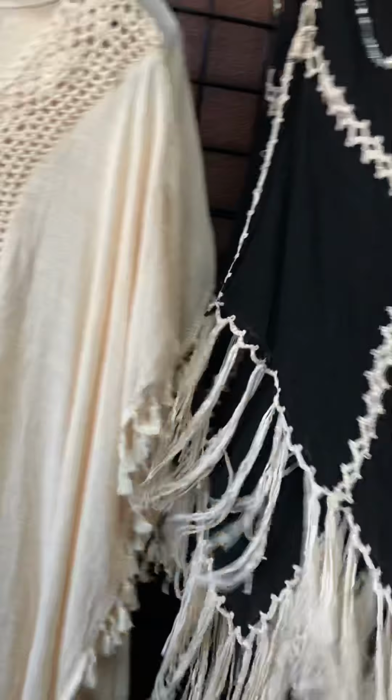Okay, I'm just gonna show you guys some new stuff that came in. It's so pretty, and it's so like Easter's coming. I actually even got, let me just say, hold on a moment. Oh, let me just say this first.